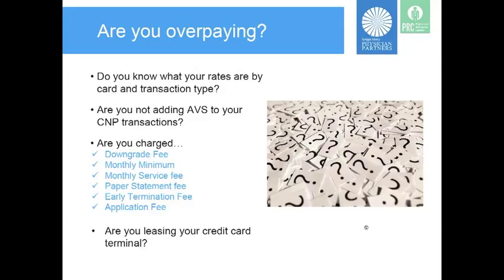Does your statement include downgrade fees? Do you have monthly minimum fees that you're paying? Maybe a service fee?